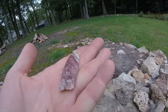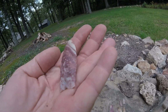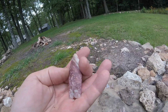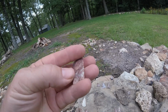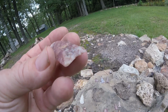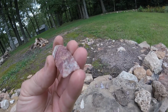This is a Clovis point. Found that in the cow path. I think it was the day after I found that Washita point. Super piece. It's got a little damage right here on the tail of it. You can see how the patina is a lot lighter. I believe a cow stepped on it, snapped it.